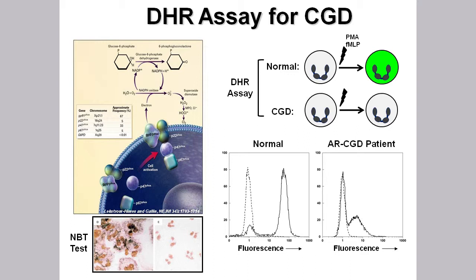This is the easiest functional assay that we've got. This one functional assay, which in our hospital, in our lab, the charge to the patient is like $86, can diagnose X-linked chronic granulomatous disease or autosomal recessive chronic granulomatous disease, and you can do it in about 2 hours. So that's the value of these functional tests.